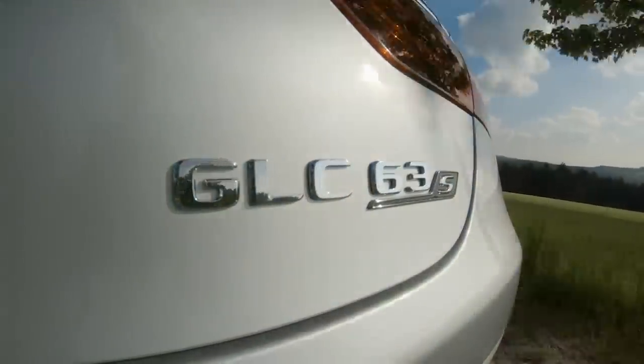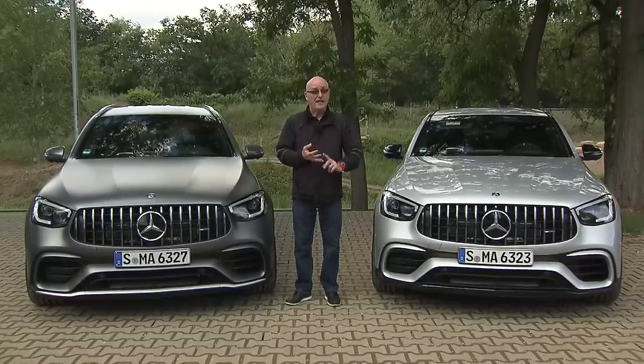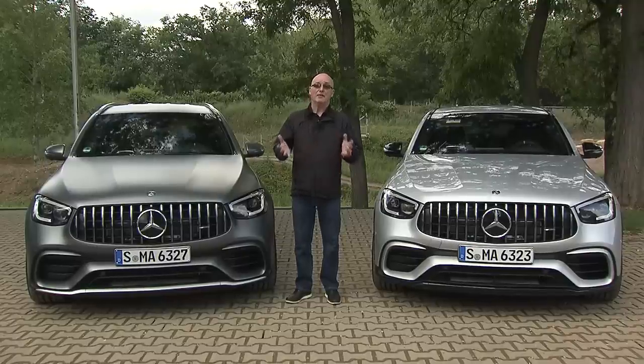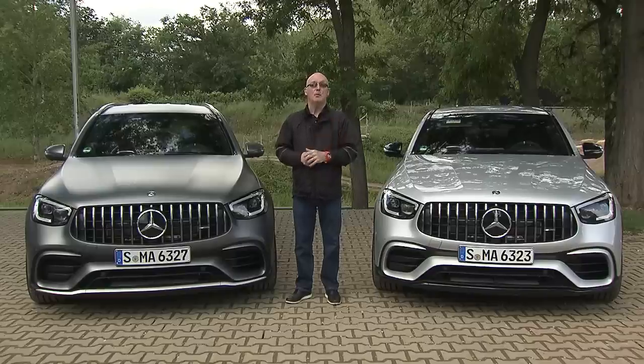The GLC has long been a favourite. This time around, a much nicer interior, it's very comfortable on the highway, and of course you've got the S63 with its monster turn of speed. It's safe to say its popularity will continue.